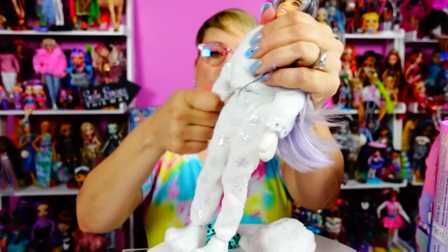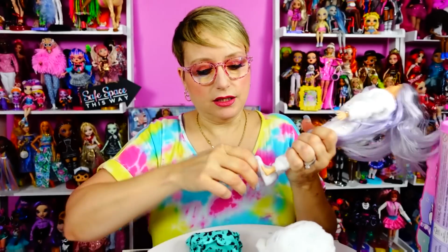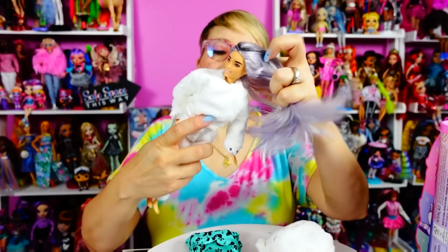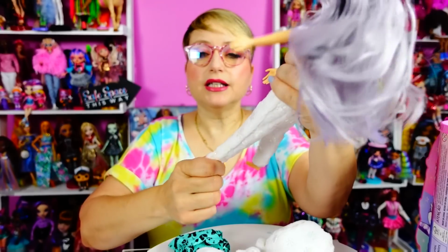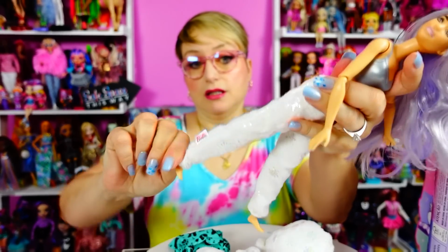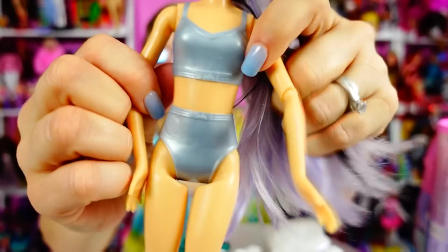So let's take off the rest of her suit. You just pull off the hands and feet like that. Ta-da! Super easy. Even I can do it. And let's see. All right, and then this comes off. And then you get these really nice pajama pants for your Barbies. My son loves to wear these super fuzzy pajama pants during the winter. I don't like them because they're too warm for me, but he absolutely adores them. And so underneath, she's got these silver gray metallic plastic undies on.